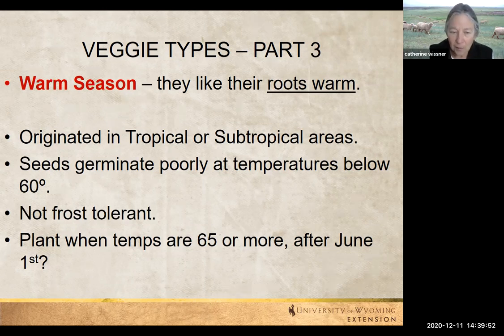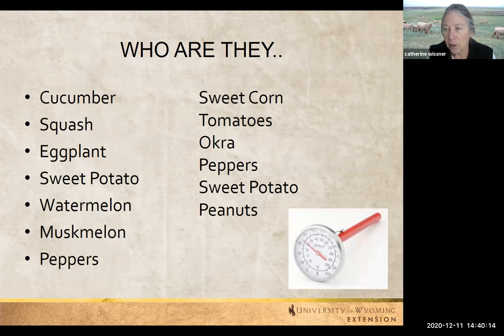These guys aren't frost tolerant. They like the soil 65 degrees or warmer. In the summer, 85 degrees is what I found that they really, really like. So it's hard in Wyoming to get soil that's 85 degrees. 65 degree soil temperature is kind of the norm. So there are some ways to get around that and to encourage that soil to heat up. The vegetables that like it warm are cucumbers, squash, eggplants, sweet potatoes, watermelon, muskmelon, peppers, sweet corn, tomatoes, okra, and peanuts.